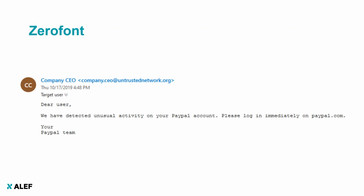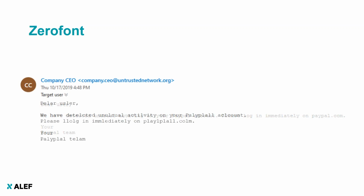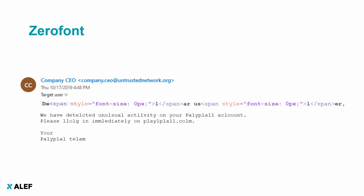What might also work is another interesting technique called Zerofont from Avanan. It's similar to the ZWASP, which we've already shown. Basically, what we may do in order to send, for example, this message and get it past defenses is just input certain characters with font size 0, and it will pretty much bypass anything that's out there.